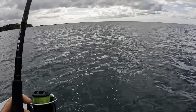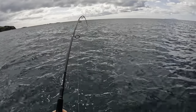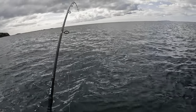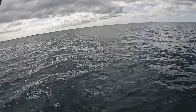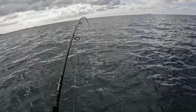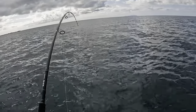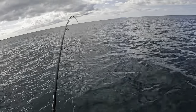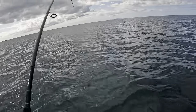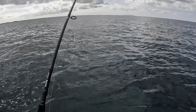That's what we're after, team. That was on the fast retrieve too. Oh, good fish, good fish. Wow, I was pretty much giving up and was bringing that back to the boat. Oh, this is a good fish, this is a good fish. Right in the shallows, we're in 5 meters of water.